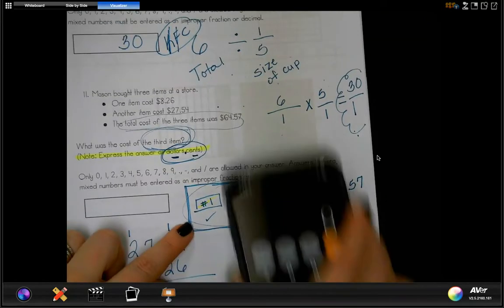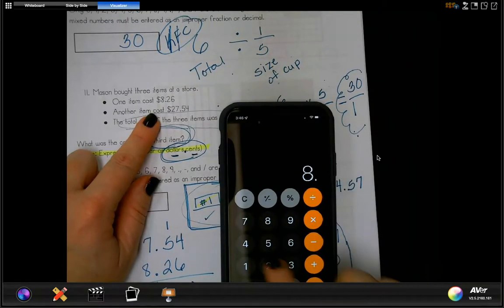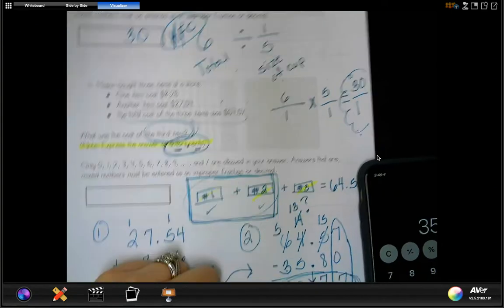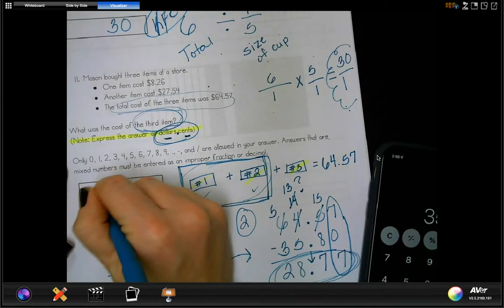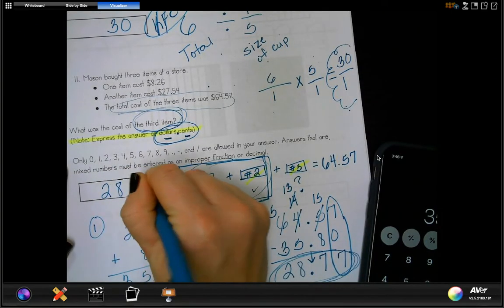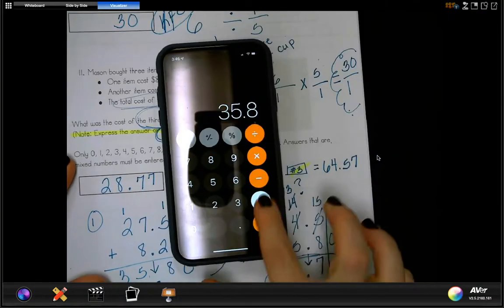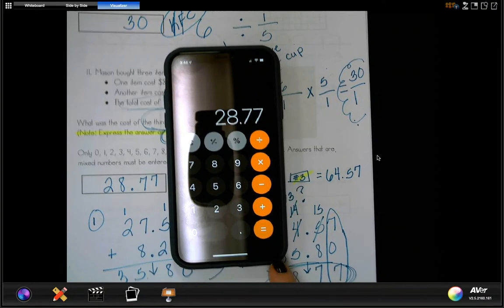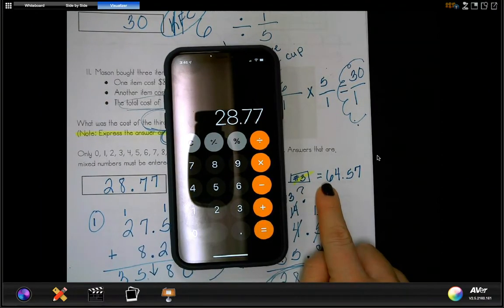So the cost of item number 1, 8.26, plus item number 2, 27.54, plus item number 3, which we subtracted and said was 28.77. So I'm going to add 28.77. Now, when I hit enter, I have to get 64.57. If I don't, I got the wrong answer.